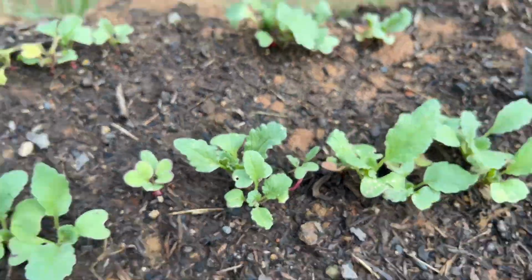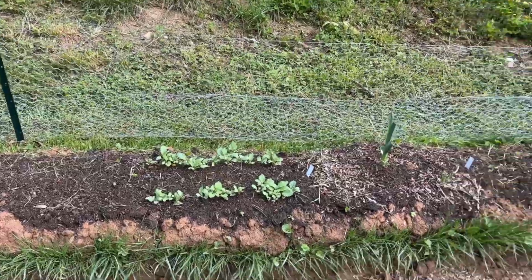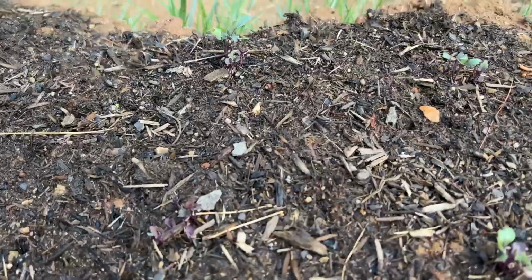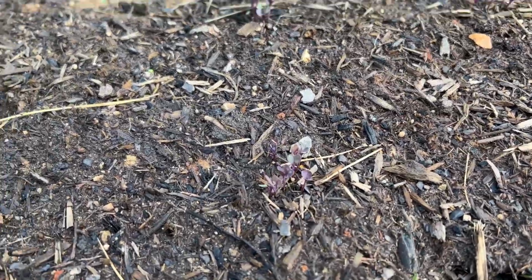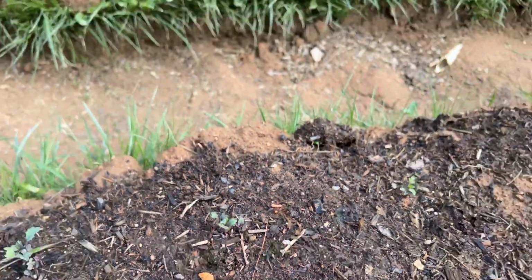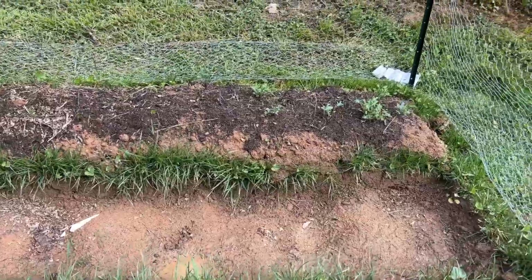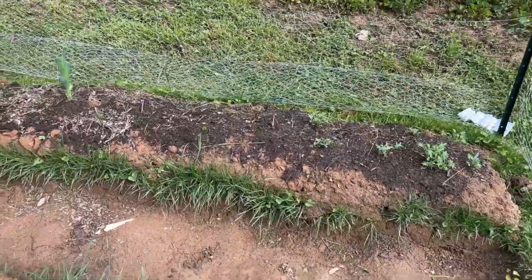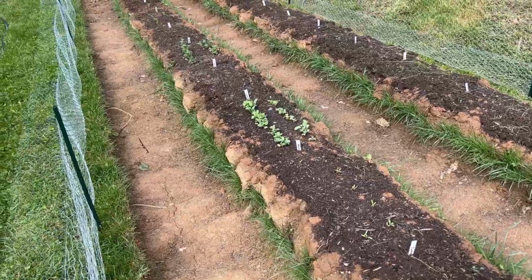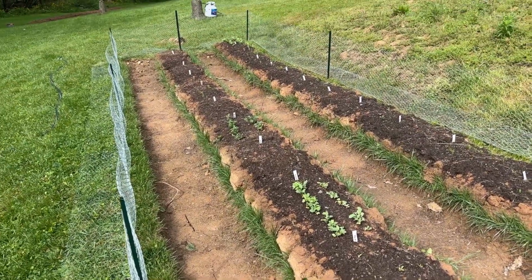They got kind of a slow start because it's been cold. But they're starting to kick pretty good. And then here's some of the beets. Again, they're just kind of getting going because our last frost date is actually tomorrow. All of this stuff can take a minor frost, and we really haven't had any kind of a minor frost since we planted them. But yeah, we're growing.